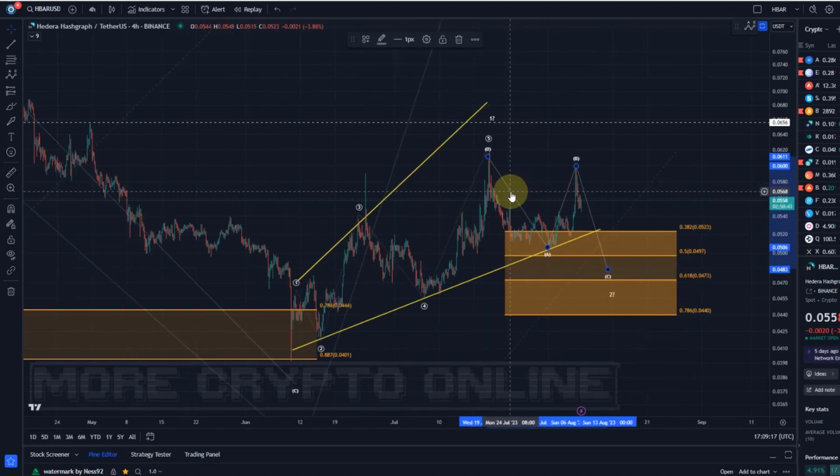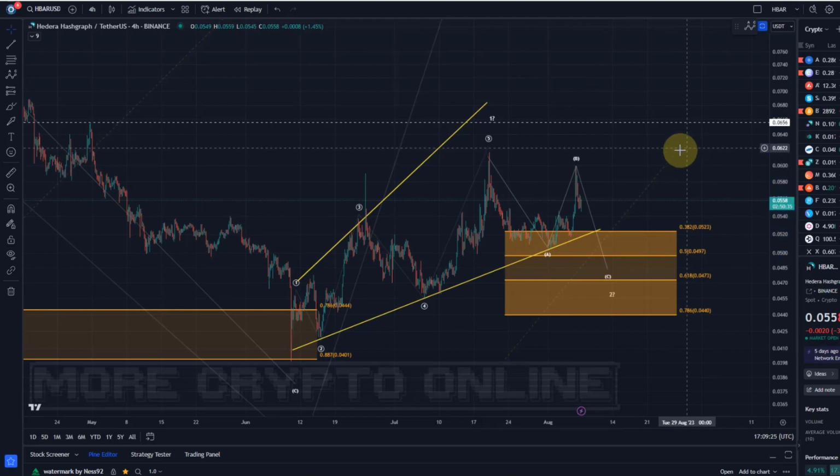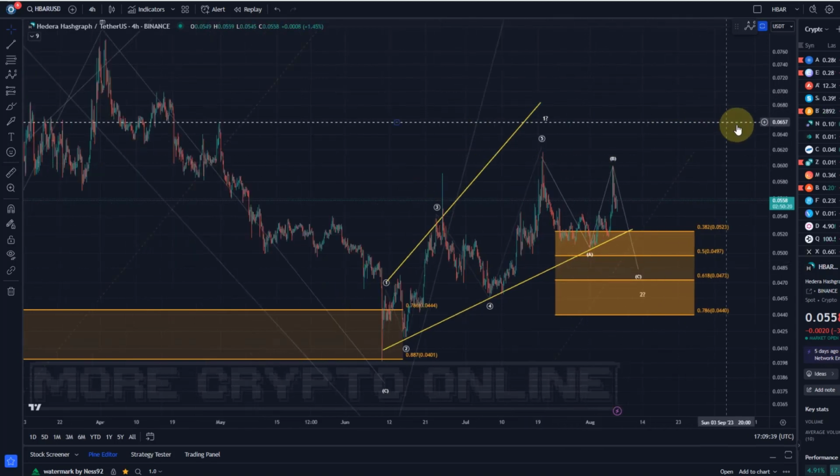Okay, it needs to prove itself. How can it do that? It can do that by coming down in a 3-wave correction, by holding the 78.6 retracement, and by then running above the wave 1 high at 6.1 cents. That's how it would prove itself. That's when we can look higher for the next larger degree 5-wave pattern. But yeah, I count that at the moment as a B wave in the bullish scenario.